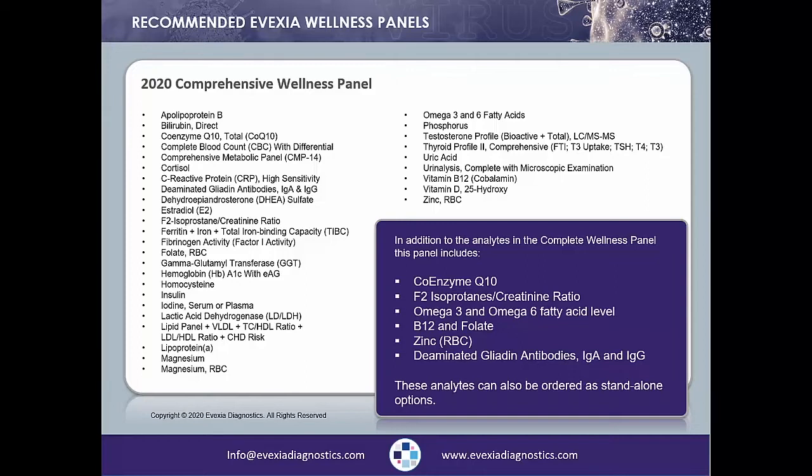Next in this panel is what's known as F2 isoprostanes. Now, that's a urine test. That is a great test looking at oxidative stress because the measurement of this analyte is advantageous over other markers of lipid peroxidation, and that's due to their stability and detectability in human tissue. So that gives you a good window into oxidative stress.